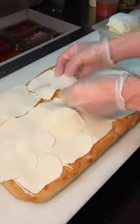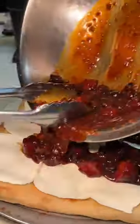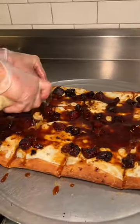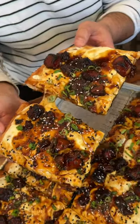And they said we had to devour this pizza. Pork belly gets tossed in their sticky Korean barbecue sauce and slid onto a mozzarella pack Sicilian, then oven baked, sliced, topped with sesame seeds and scallions. Their Korean barbecue pork belly pizza. I don't think any other pizza joint in New York is doing this.